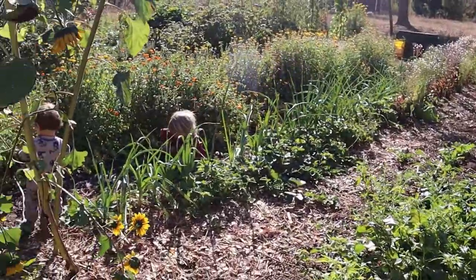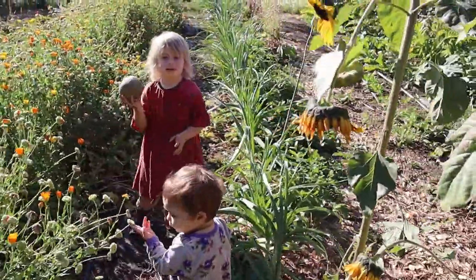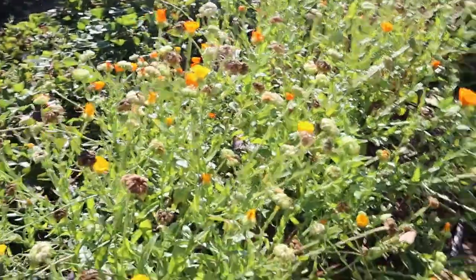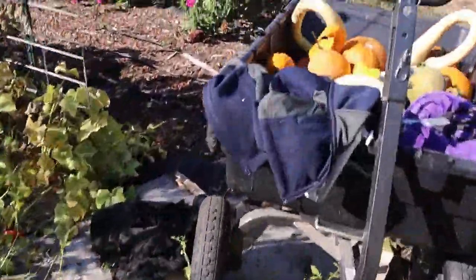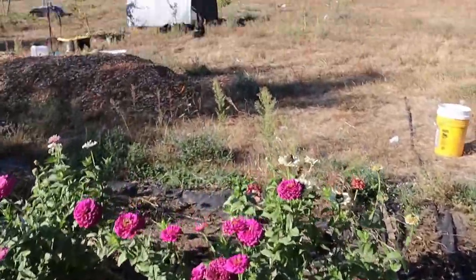Okay, you want to bring that melon over? We'll bring it inside and see if it's ripe. We'll cut it up for lunch. How about that? I do two hands. You going to throw it? Oh, I caught it. Good throw. That was a good throw, Hannah. It's like a ball. Okay, last thing, I think. We're gonna see how we do on these cucumbers.